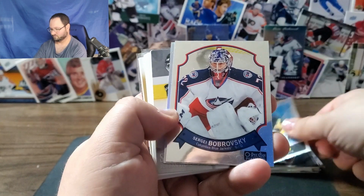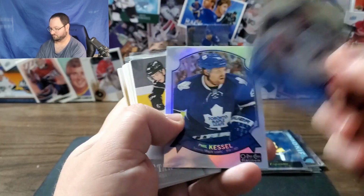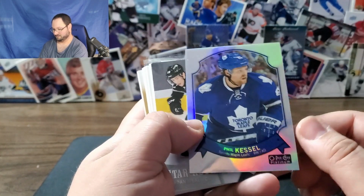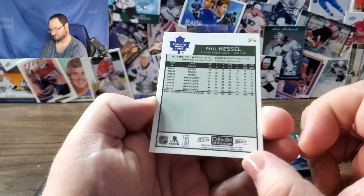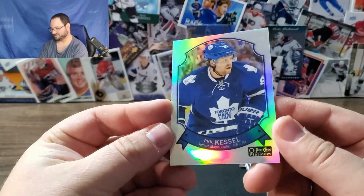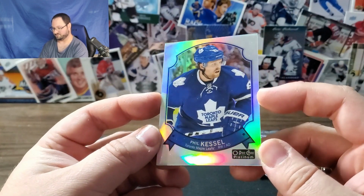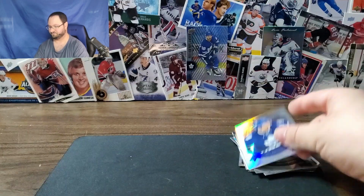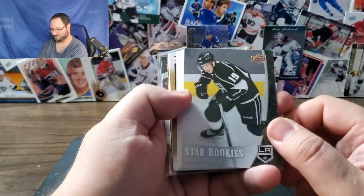Phil Esposito, retro. Bobrovsky. Yeah, pretty hot in the playoffs. And Kessel, this is the rainbow variation. So, of course, I am still trying to collect the normal set of this, but having the rainbow, it's pretty sweet, too. Probably have even less of those.